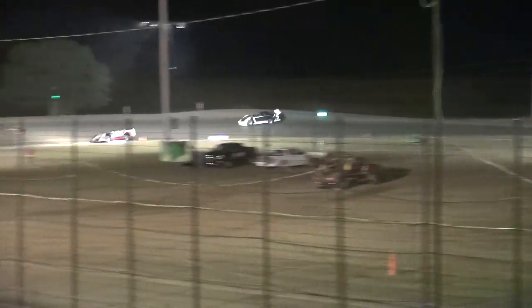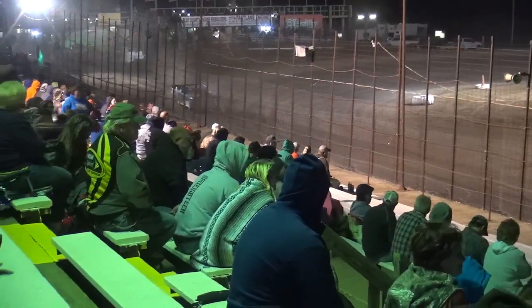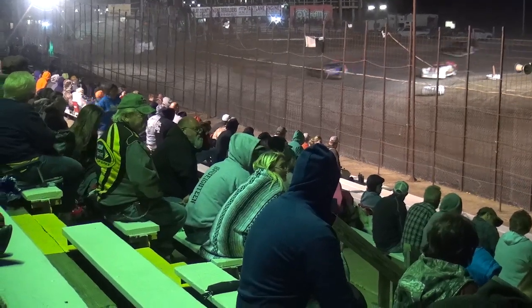Looking back further in the field, the 23 of Cody Holtkamp has worked his way through about half the field. He's now going to move into that 5th position off of turn number 2. The 23 of Cody Holtkamp continues to work his way to the front of the field. As they come down the front straightaway, Moran's still going to lead them, but he's got company. Cordray is not going away as he runs in that 2nd spot. And how about Hodges in that 22H?